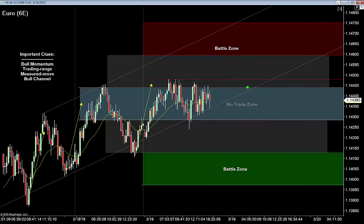What would a breakout look like? Strong move up. 1 try for the bears, 2 try for the bears, and up from there. 1, 2, go. All right, guys? Strong move up. Very strong move. I'm not talking about this, right? 1, 2. That's not it. Strong move up into that battle zone. 1, 2, buying into it.